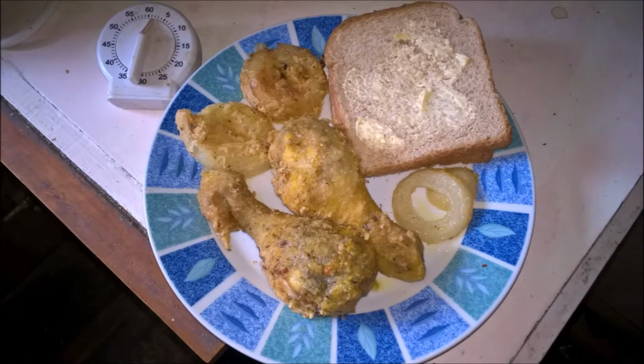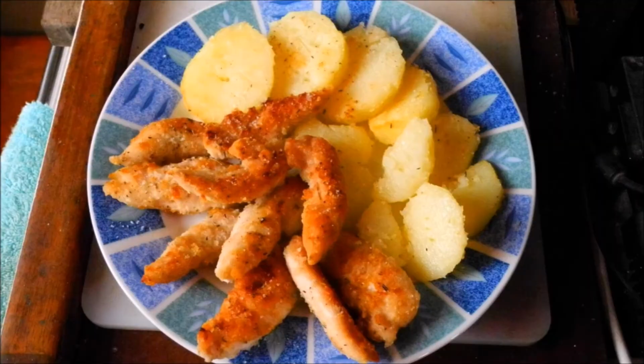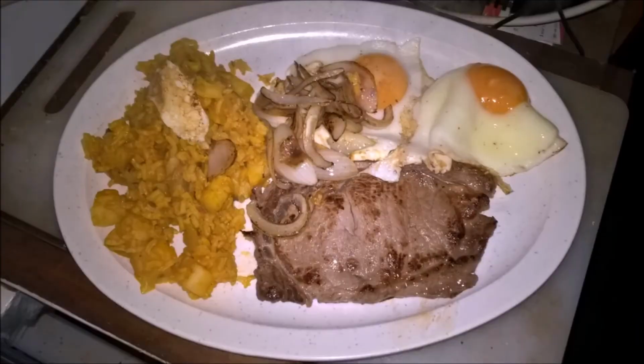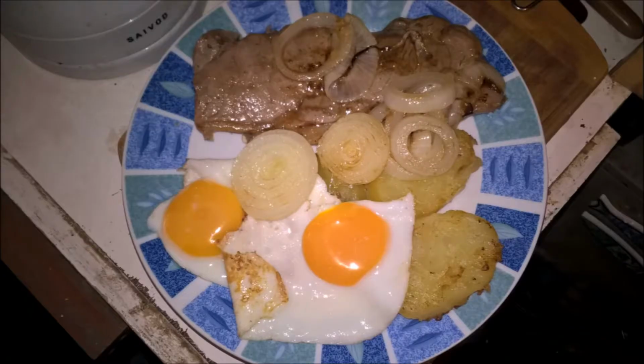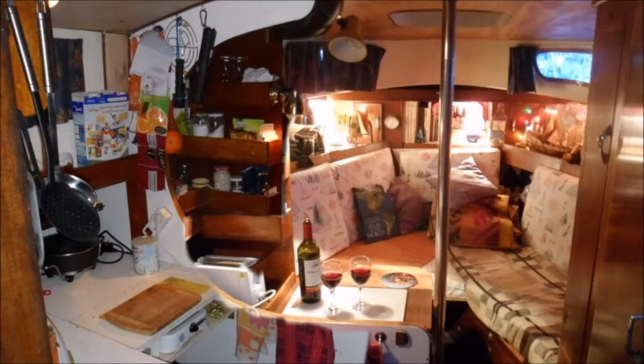So that just about brings me to the end of this little cookery corner, which of course we can't leave without mentioning that other great famous English favourite, which is the English breakfast. And of course you can get them in Spain, but they're not really the same as you would get back in England. And the only thing for that is to make it yourself, and you can't go wrong. And then you can invite a friend for English breakfast and a glass of wine on your yacht.